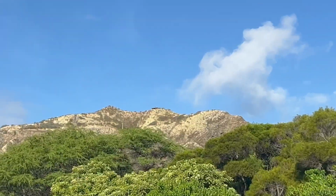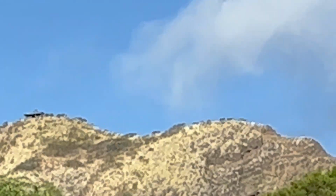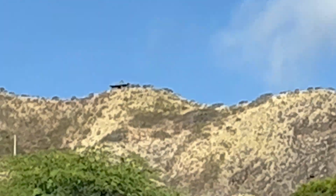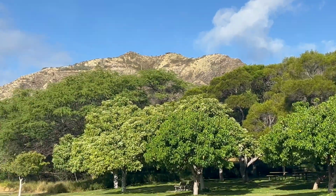This is how high we went. We're all the way up to that building right there. That's crazy. Such a far.